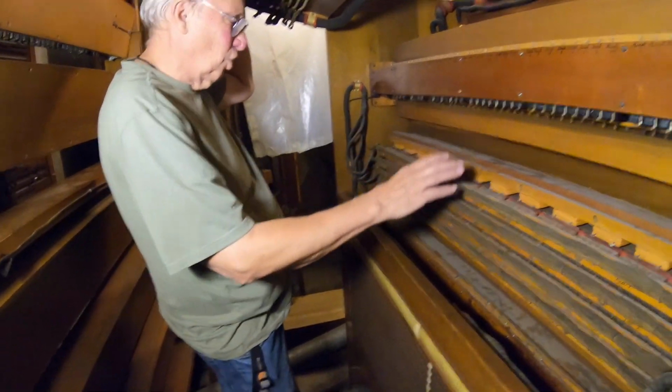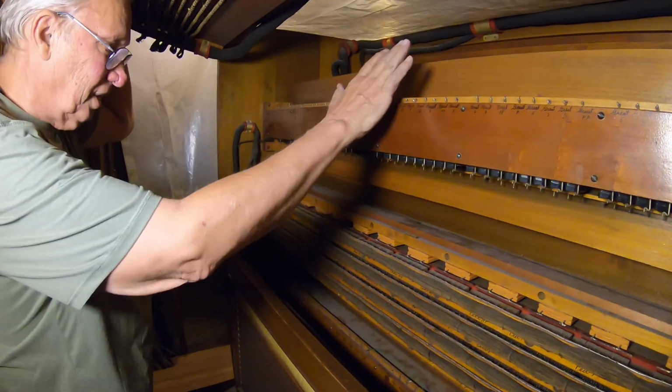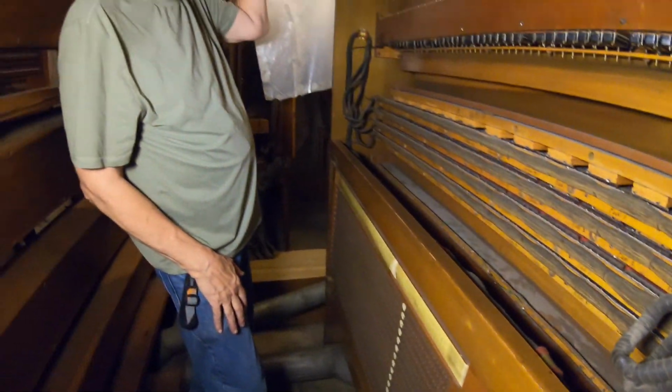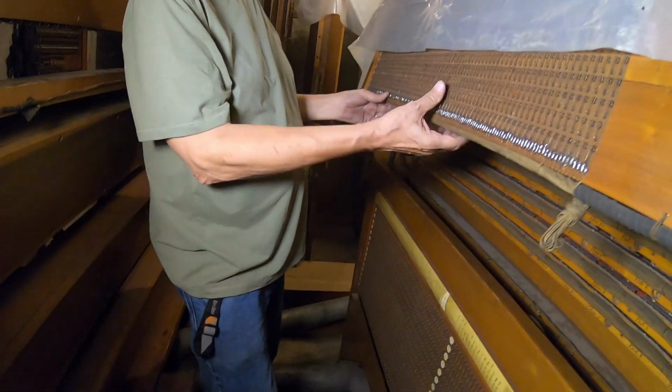Yeah. So these are the pneumatics for the other side, and then the pneumatics for the other side that are on the other side of these. So it's just the opposite. So you can see this is quite a challenge to get to this, and I still don't fully understand it. I'm pretty close.